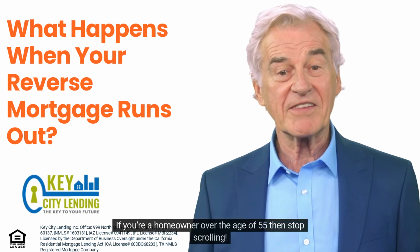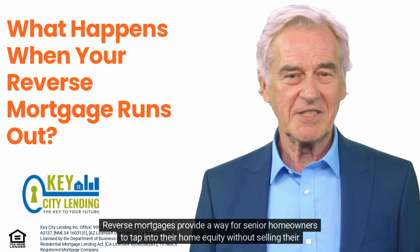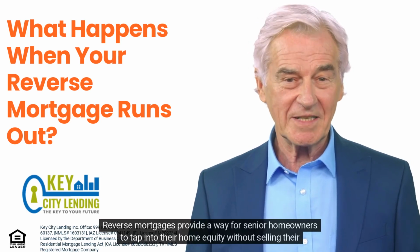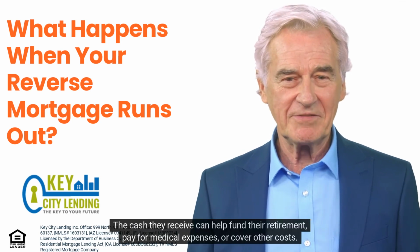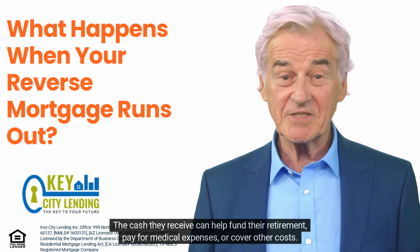If you're a homeowner over the age of 55, then stop scrolling. Reverse mortgages provide a way for senior homeowners to tap into their home equity without selling their house. The cash they receive can help fund their retirement, pay for medical expenses, or cover other costs.